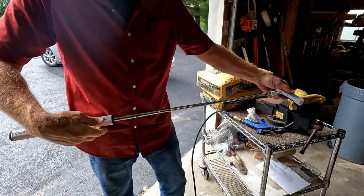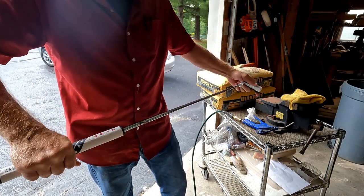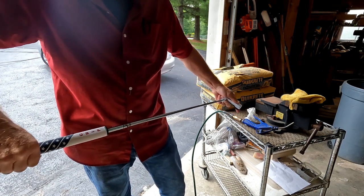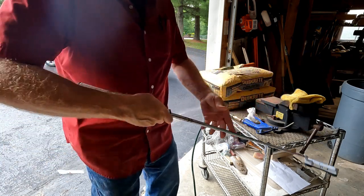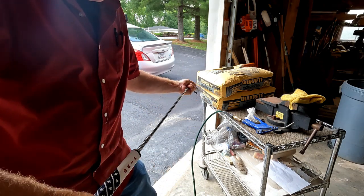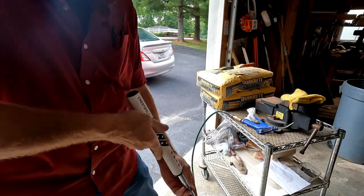Now all we have to do is line up the grip. We want to get the flat part of the grip on the same plane as the face of the putter. Just sight it, just sight down the grip to the face of the putter. That's the easiest way to take care of that.